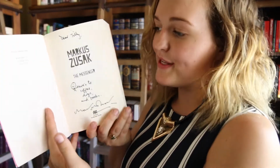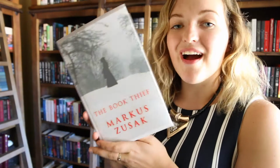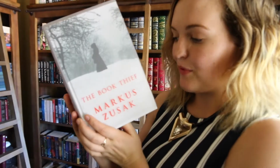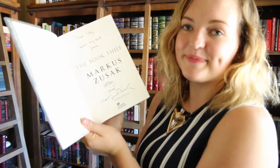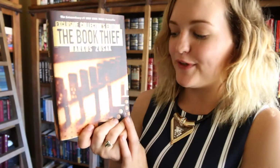So you've got The Messenger, which I got signed when I met him in person last year. My first ever copy of The Book Thief, which is signed. My hardcover of The Book Thief, which I bought at his book signing. And lastly, the exclusive collector's edition of The Book Thief, which is my most recent to be added to the collection. And it is seriously so beautiful.